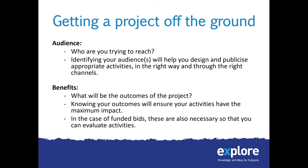You need to think about the benefits. So what will be the outcomes of the project? Particularly, a lot of organisations, funding organisations, think about what's your legacy. So what are you going to do now? And how are you going to use that, the learnings, and use the materials you've created in the future? Knowing your outcomes will also ensure that the activities you do have the maximum impact, and that's what you're looking for. You want to have an impact on the communities that you serve. And in the case of funded bids, these are necessary so that you can evaluate your activities. So that's why it's worth having a bit of this scoping exercise, answering these questions to start off with. Even if you don't need to go for funding, it just helps you keep on track having that set out at the start.